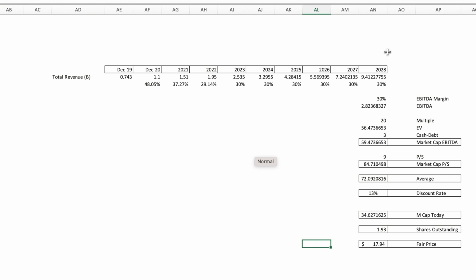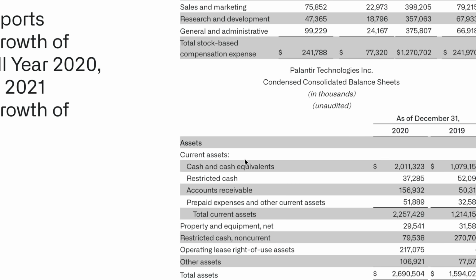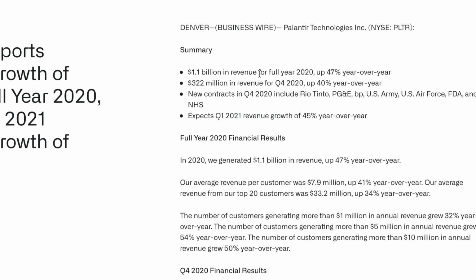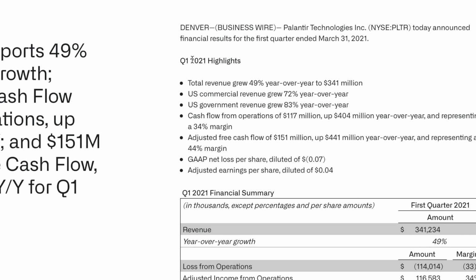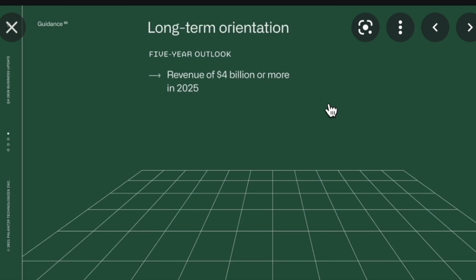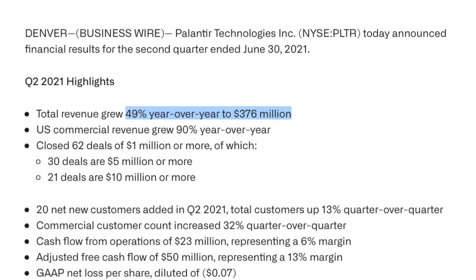That's what they gave. Now, obviously, this orientation looks conservative because, well, when we take a look at what Palantir has done, full year of 2020, 1.1 billion, 47% year over year. When we take a look at Q2 2021, 49% year over year. Q1 2021, 49% year over year on the quarter as well. Now, clearly, this guideline considers a 30% growth to reach the 4 billion. So even just with the actual data that we have, we understand that maybe that orientation is pretty conservative.